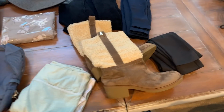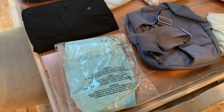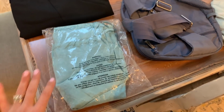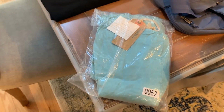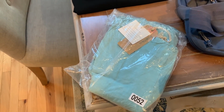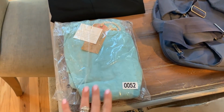Going to quickly run through my sales for the weekend. It was an interesting weekend. I sold some multiples of things, which was kind of cool. This was the oldest piece from my inventory. I've had this since August of 2018. It is a maxi dress from the yellow tag sale, TJ Maxx from 2018. Like I said, I think it sold for $25.